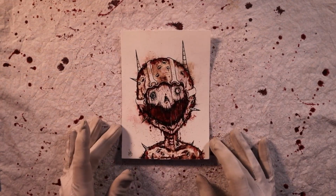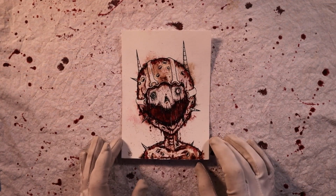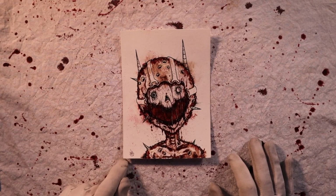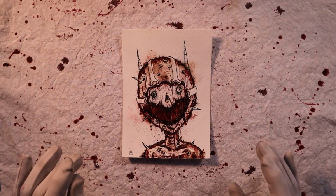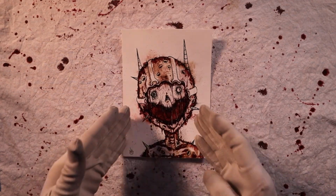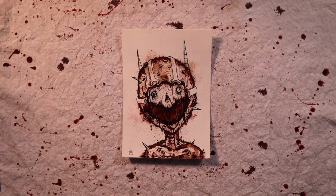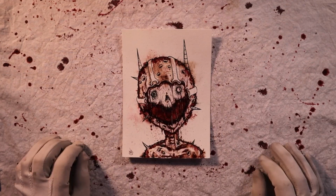Alright, this one is called Open Face Sandwich. Basically, the idea and inspiration of this one came from a dream I had where kind of a dystopian society where the government forced everyone to equip these straps to their heads and it basically pulled their skin off their face. That way, the drones could scan everyone's skull to make sure it was really you. And then I added some spikes and things everywhere because spikes are fun.